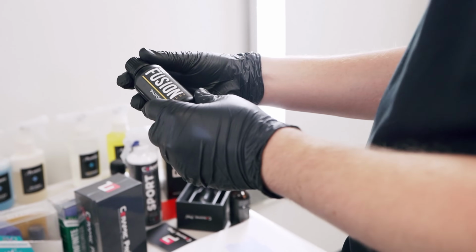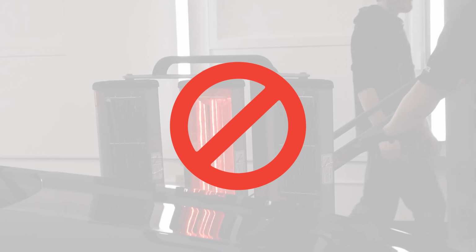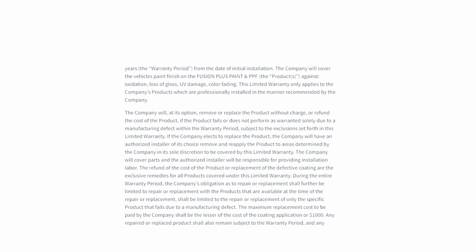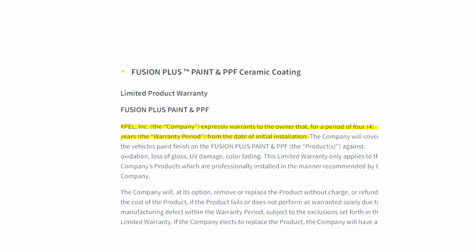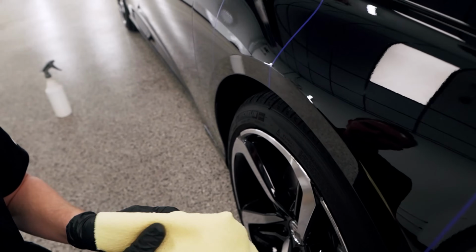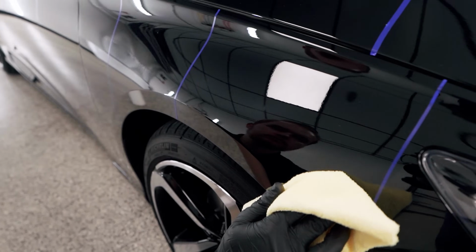The bottle that you're gonna get is a 50 ml bottle and will cost you $199. One layer is recommended and you will not have to worry about IR heat lamp curing. Their thickness claim after the application is 1 micron. The coating will come with a 4-year warranty, and in order to become an installer, you will need to be approved for XPEL partner relationship and trained by the XPEL training team.